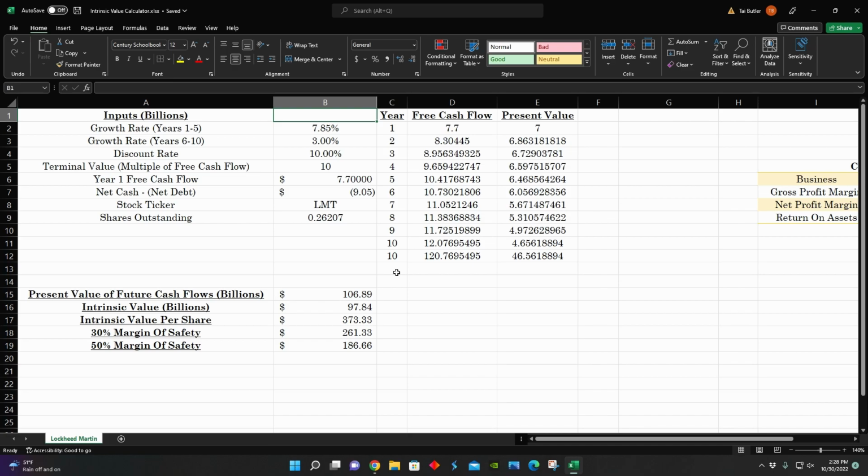And so now I want to look at the discounted cash flow model to try to see what the intrinsic value per share of Lockheed Martin might be. I got these estimates from Yahoo Finance. Basically, they're estimating that Lockheed Martin might grow at about 7.85% compounded annually over the next 5 years. So for the next 5 years after that, I was conservative and I cut that value in half to 3%.